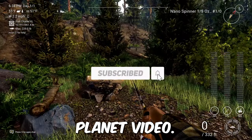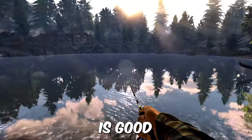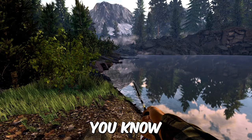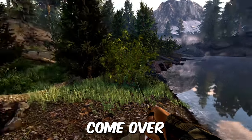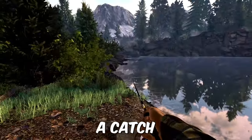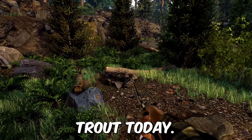Today we are over here on Rocky Lake in Fishing Planet. This lake is good for the amount of trout that you can catch, and this is why I decided today, you know what, I want to escape the city life and come over here to the nature and stuff like that to try and do a catch and cook challenge. So yeah, I am going to be going after the cutthroat trout today.